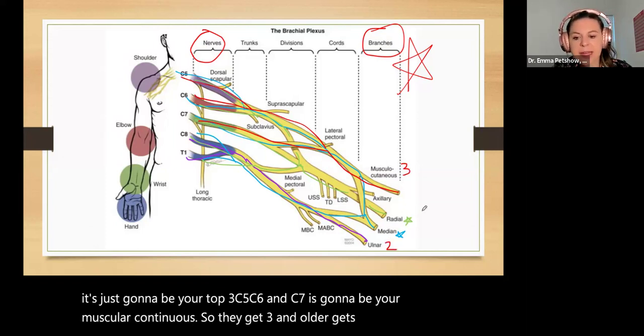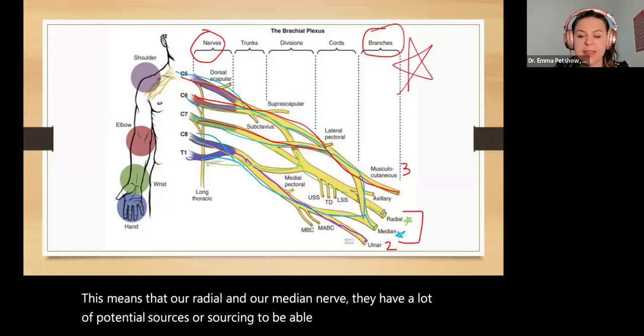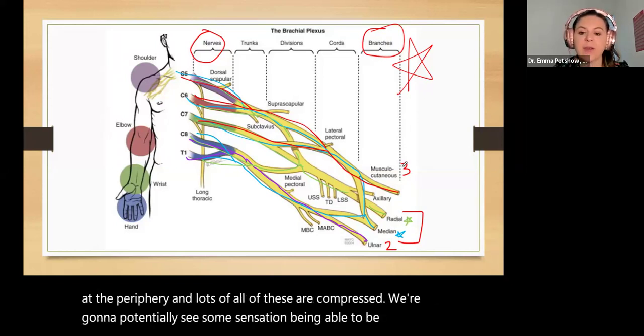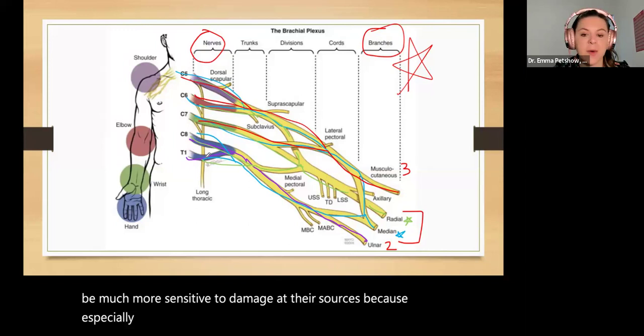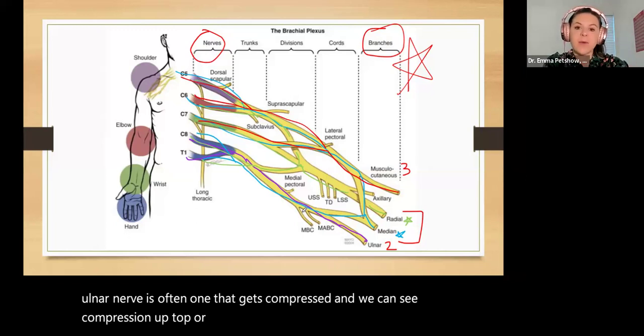This means that our radial and our median nerve have a lot of potential sources to be able to still function, at least at the periphery. Unless all of these are compressed, we're potentially going to see some sensation being achieved. Our ulnar nerve and our musculocutaneous nerve are going to be much more sensitive to damage at their sources, especially the ulnar nerve, which only has C8 and T1. And as we see, the ulnar nerve is often one that gets compressed, and we can see compression up top or even compression at the elbow where it runs around the medial epicondyle.